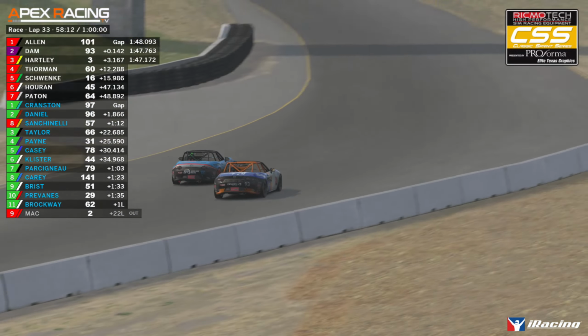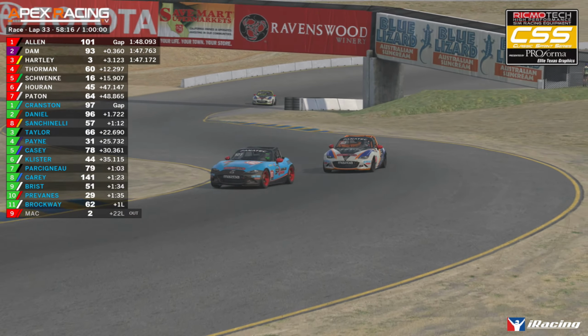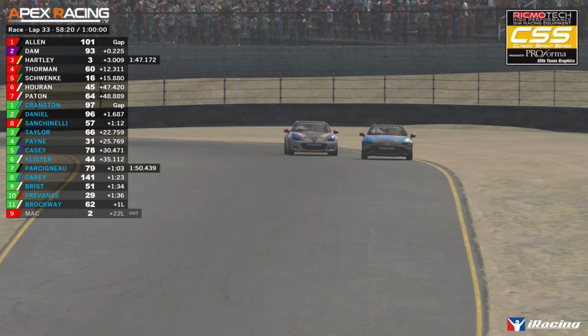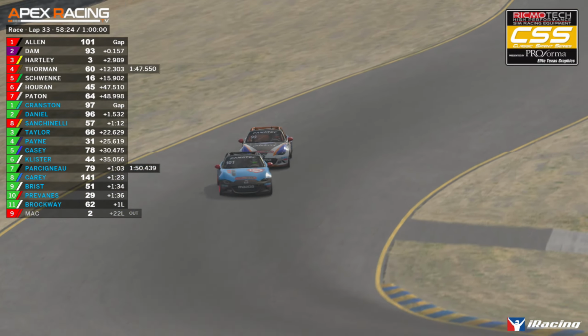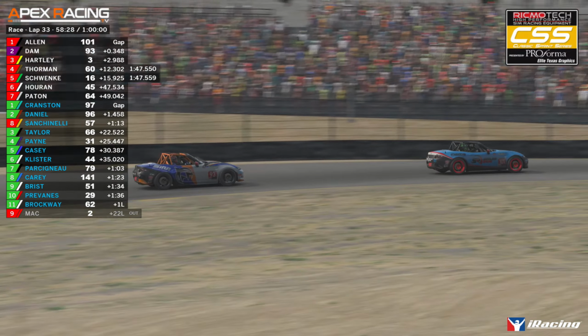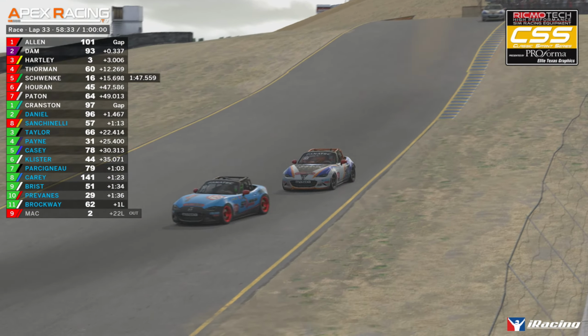And Larry, I believe we're on the penultimate lap, 2 laps to go here at Sonoma. John Allen holds off the 93 car and leads up the hill going in through turn 2. Wow. So that's 2 opportunities now where he's been alongside, not able to make it stick. Hartley not really gaining enough. He's still 3 seconds back. Only picked up a second through all of that side-by-side. Half a second seems like par for Mike Dam.